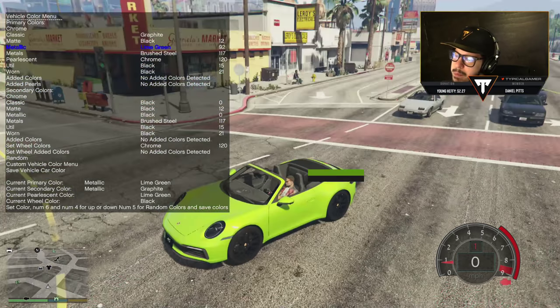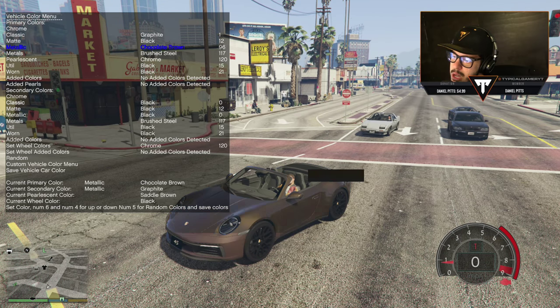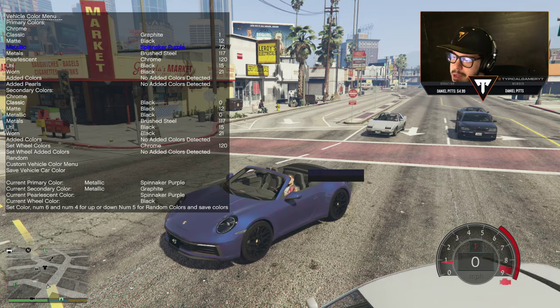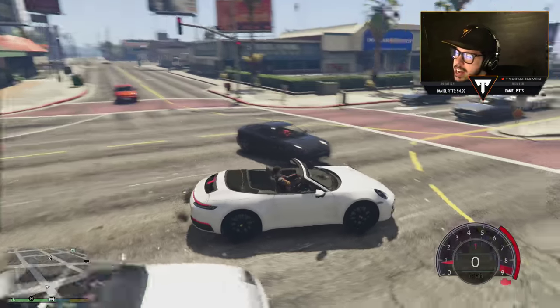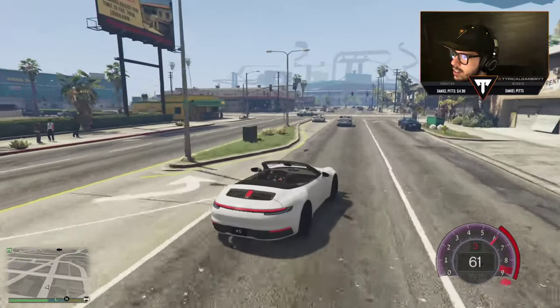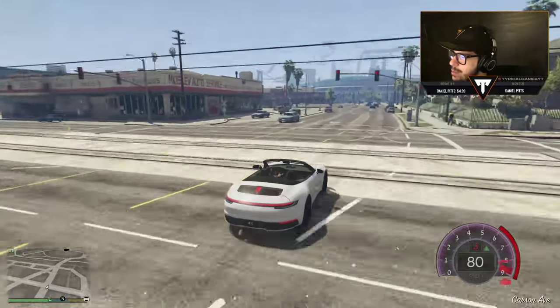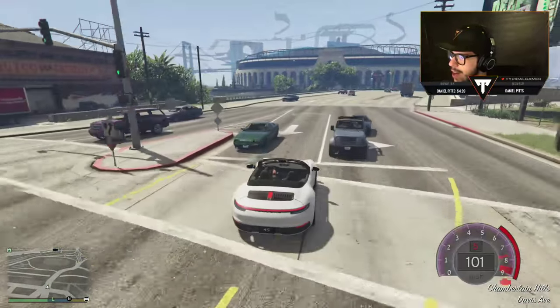I've never been the biggest Porsche fan, but I think this one's pretty cool. I ain't going to buy it. Maybe you buy it, but it looks pretty cool. Not going to lie, looks pretty sweet. The Porsche. Yeah, I don't know how to pronounce Porsche. You can call it Porsche. I don't know how to pronounce it.